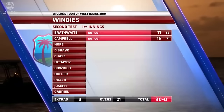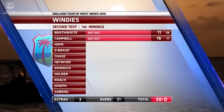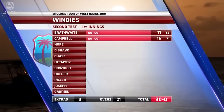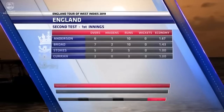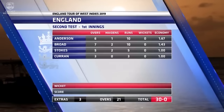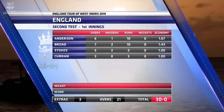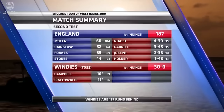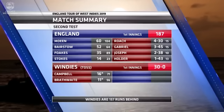Solid work by the West Indies opening pair of batsmen, Brathwaite and Campbell, to negotiate that new ball and end the day without any loss, to back up the good work done by their bowlers. 30 without loss at the end of day one. The seam attack of England tried their very best. There was still movement off this surface, but they just could not find that breakthrough. It meant that the Windies were still trailing by 157 runs at the end of the opening day's play.